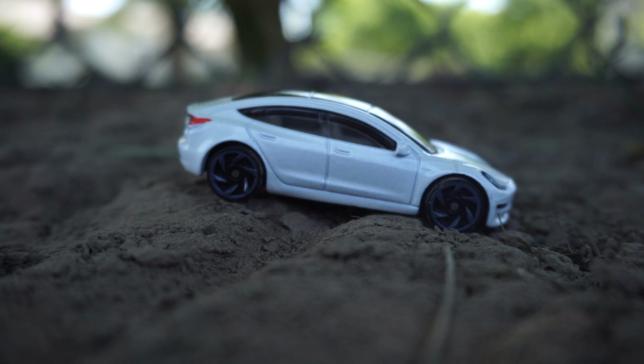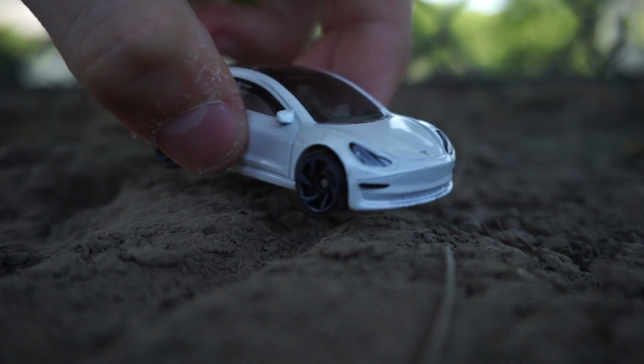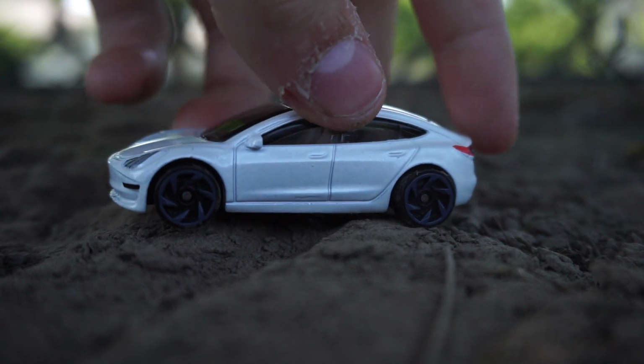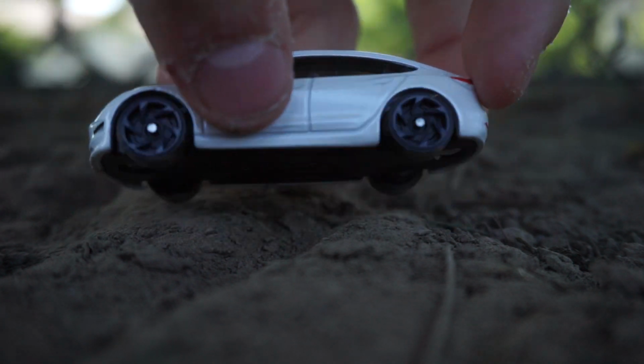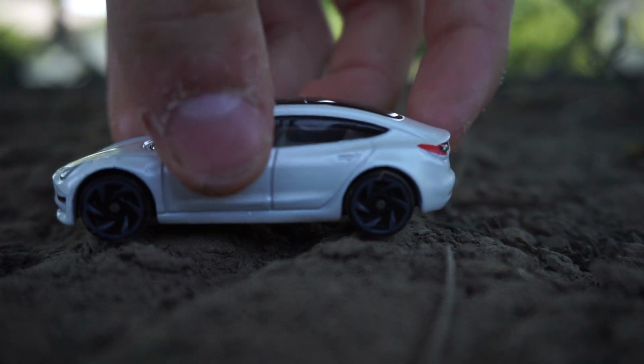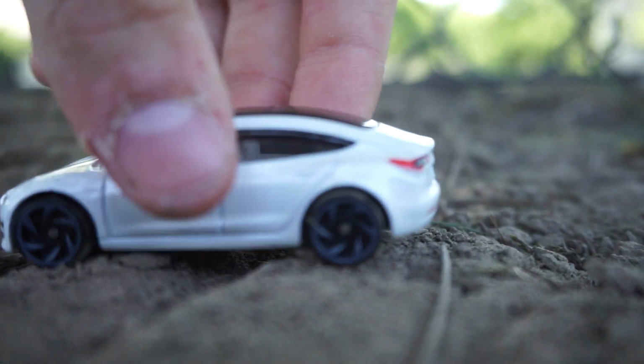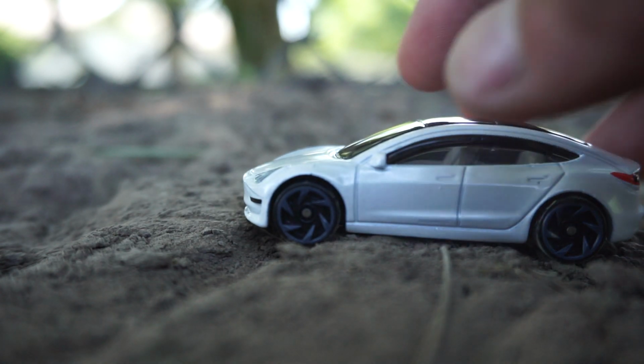What's up? So we wanted to talk a little bit about this Tesla Model 3. It's a beautiful piece of machinery. I like the wheels. Sorry, if you can't see the car that well, the wheels are actually good. The wheels are actually the same size as the real car for once, which is one of the big problems with Hot Wheels. They're actually the same size.